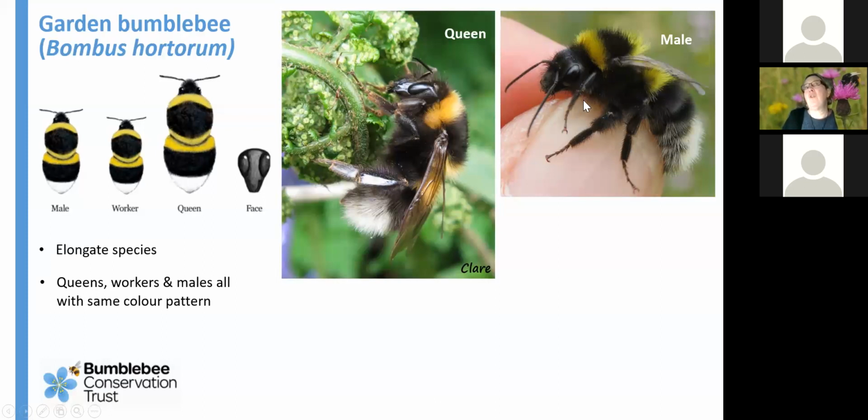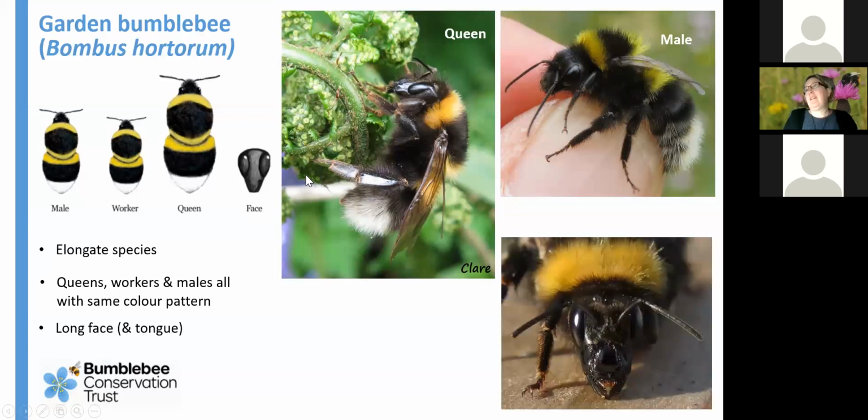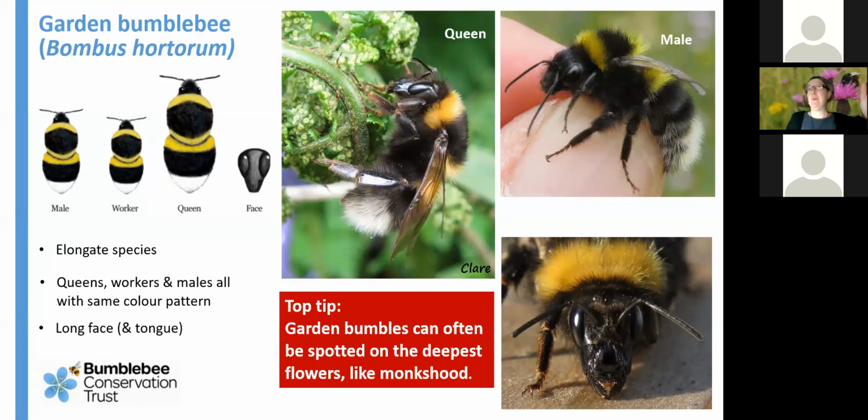But what they have got, all three castes in this species, have a horsey face. And there's that picture again. Really, really long bumblebee face. And that's because the garden bumblebee has the longest tongue of any British bumblebee. And they love deep flowers. So they love foxglove, things like monkshood, peas and beans. These will be good pollinators of your legume crops. So it's a really nice species, and I'm sure you'll see these on your land this summer.